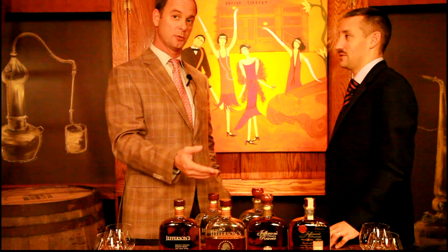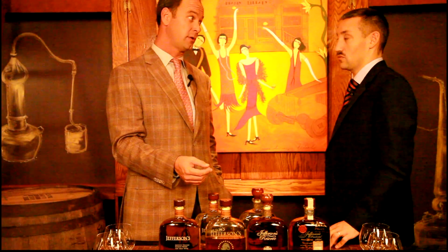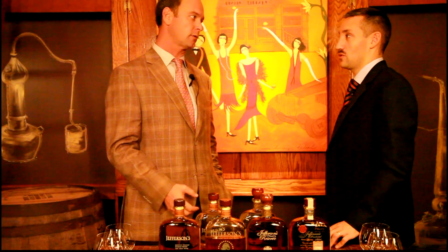Typically, we use barrels between 12 and 18 years on the Jefferson's Reserve. Okay. So you're going to pick up a lot more character, a lot more time in the wood. Really comes out, especially with that smaller char.